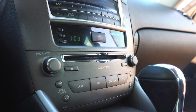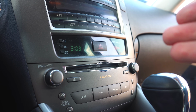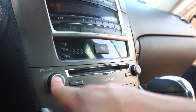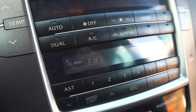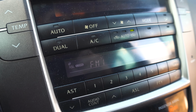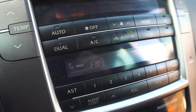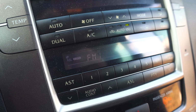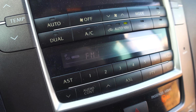Next up is about the CD player. The CD player in this car can have 6 CDs inside, and you can switch between them. As you can see now, I only have one, but it supports 6 of them, which is amazing because the sound in the car is the best when you're playing via CD. So the fact that there's a space for 6 CDs is a very, very useful feature.